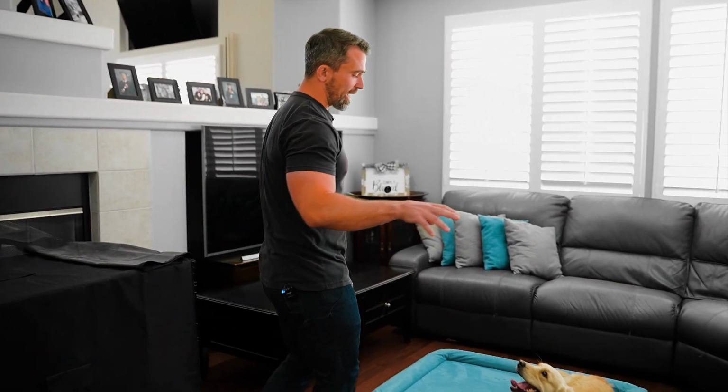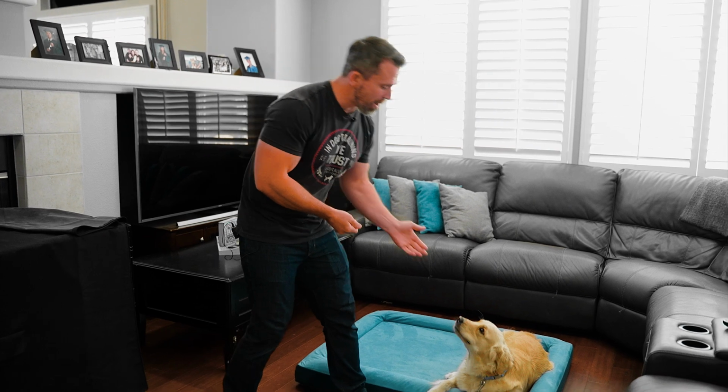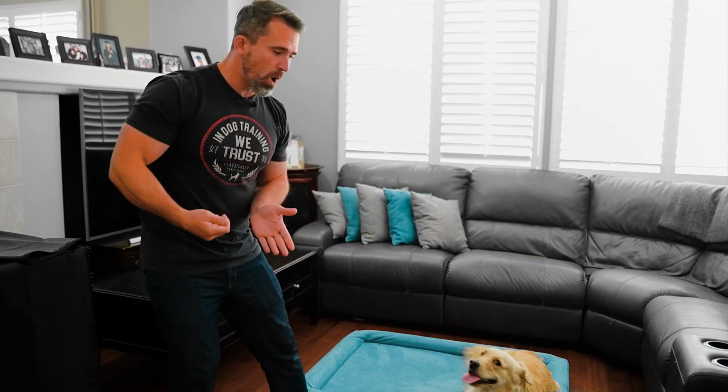Now, another rule that I like to follow in the very beginning, at least for 2 weeks when you're teaching a stay, if you can't touch your pup, don't free them up. So if I'm not close enough to touch her, I don't want to release her.